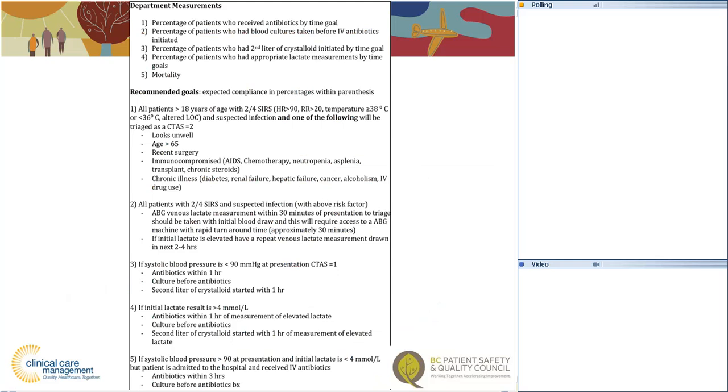So I don't expect you to read this page. This is an example of our sepsis guidelines. These are published on the CCM website. You can download them and look at them in detail. In addition, we have other resources on that website, being sepsis starter kits, sepsis posters, examples of our pre-printed orders, as well as our triage screening sheets.